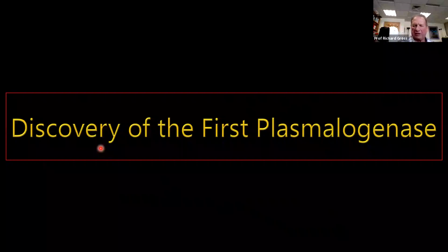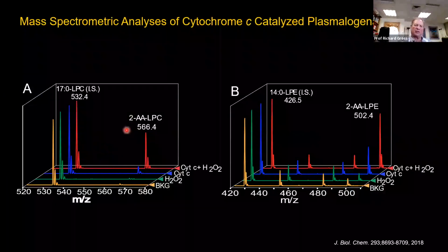For probably 35 years, I've been looking for a plasmalogenase. In every new experiment or incubation that we do, we try and check to see if the plasmalogen bond is cleaved. And in fact, we made the remarkable discovery that if you take cytochrome c, background hydrogen peroxide does nothing to LPC, and with cytochrome c alone hardly anything happens, but cytochrome c plus hydrogen peroxide is a very robust enzymatic mediator of plasmalogen hydrolysis.